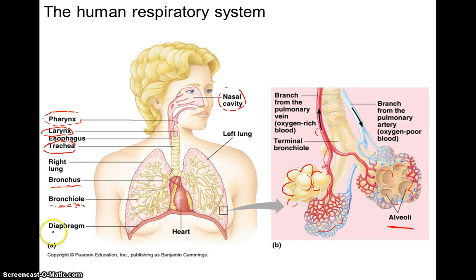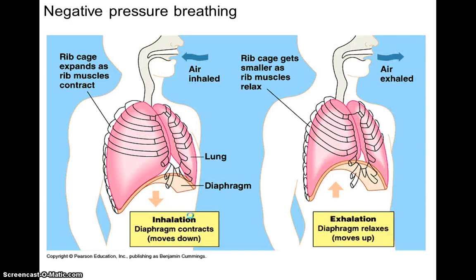Oh, another really important structure is your diaphragm. That is a voluntary muscle down here that when it contracts, it pulls down and opens air into your lungs, allowing your lungs to fill up with air. So let's look at how that breathing process works. Okay, so breathing is actually called a negative pressure process, right? Because we're not forcing air in, we're pulling air in.